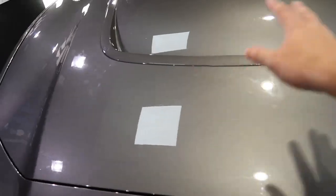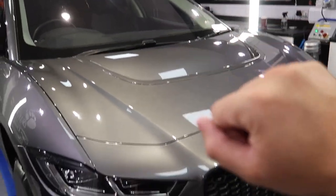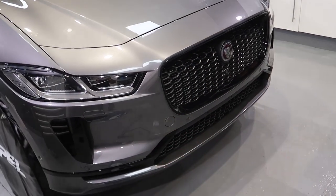So it's just gonna be a quick wipe of all this. Tidy up the chaos and front bumper tomorrow.